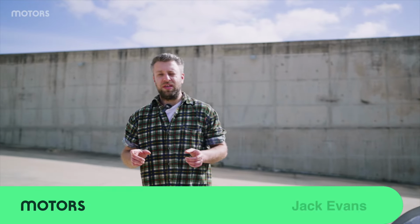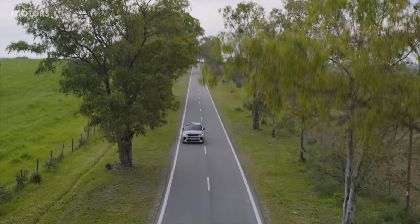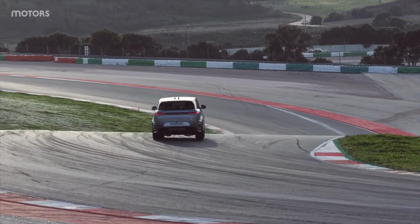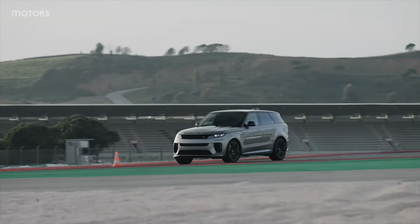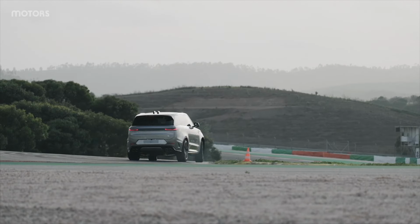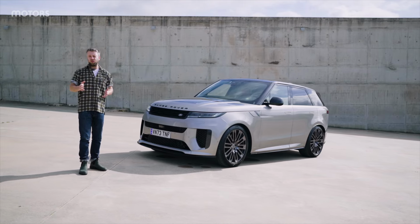The Range Rover Sport has always been the most dynamic of the Range Rover family, and the previous generation SVR was arguably the lairiest of its type in the segment. Now Range Rover is back with an even more focused version, the new Range Rover Sport SV. In typical fashion, it has been completely engineered to make things as exciting as possible while still delivering that all-rounder ability that we'd expect from a true Range Rover.